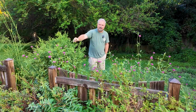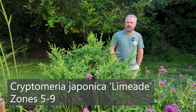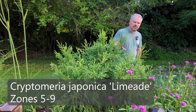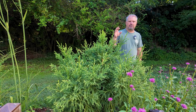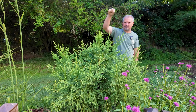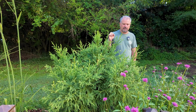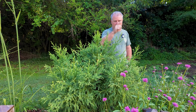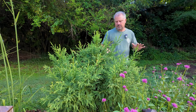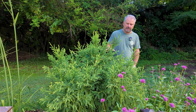This cryptomeria is called Limeade. We have a lot of cryptomeria in this garden, and you'll see that as these videos unfold. We've had, not on this one because this one's been in the ground and unmoved, the cryptomeria that we moved around this season have not particularly liked these 100-degree temperatures and very dry conditions. We've got some damage on a couple of others that we moved at a very inopportune time, but the ones that have stayed in the ground have been tough as nails. But this one's called Limeade.